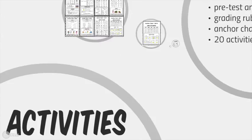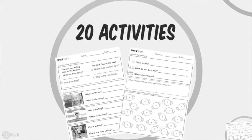So the 20 different activities, like I said, are all black and white, which is going to make printing this and setting this up a lot easier. So 20 different activities, one for each day of the week, can take up one whole month, which is awesome. Each unit has a bunch of different activities from the focus topics, but it also pulls in activities from previous units. So maybe in Unit 5, you'll see some activities from Unit 2 and 3.